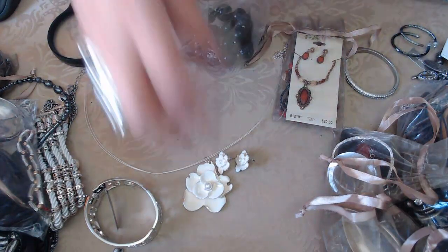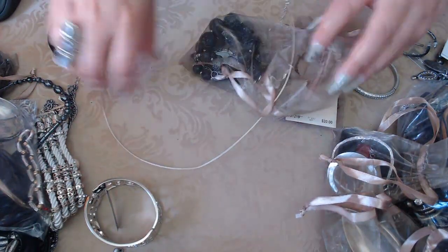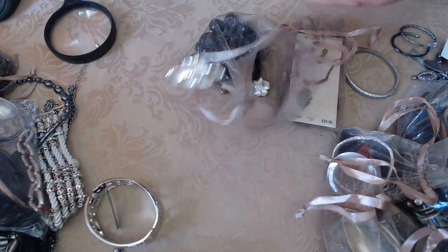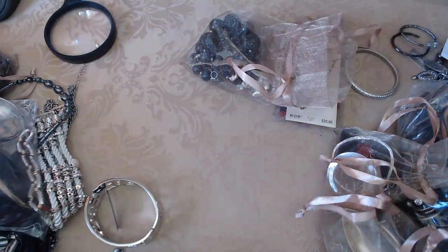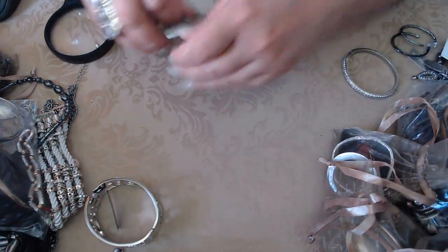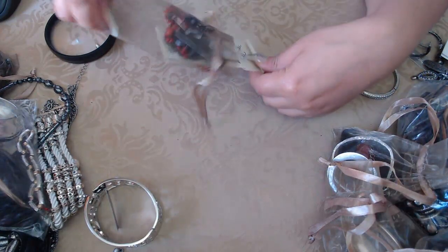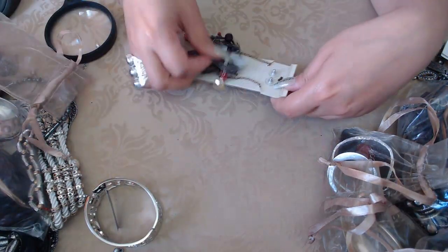Oh, it keeps falling out of the bag. Okay, so this one I'm not going to put in the bag. I'm going to hang it. But this one seems to be fine. But I'm going to put this separately so that it doesn't get bent. Okay. Next we have this. What is this over here? Okay. What do we have?